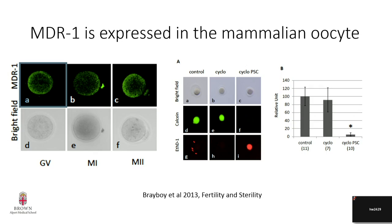And it turns out, lo and behold, they are in mammalian oocytes, and they're expressed at all of the maturational stages. So in the GV, that would be in the ovary, and these are oocytes that are preparing for ovulation, and this is an ovulatory oocyte. So they're there and they're present. So I thought, that's great, but are they functional?